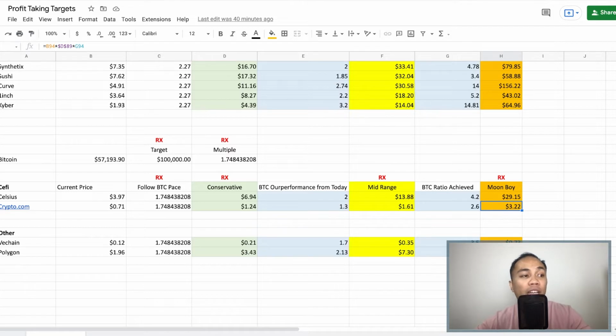I know my Moonboy target might even be low for some people, because I've heard of targets as high as $10. But for me, I like to be conservative. My Crypto.com price target is based on the price of Bitcoin consolidating around 100,000. So let's say Bitcoin were to go up to 150K or 200K. Then once we sell off in Bitcoin, a lot of that liquidity might go to Crypto.com, Ethereum and other altcoins. Based on that idea, I believe the mid-range target of $1.61 and the Moonboy target of $3.22 are still fairly reasonable and within reach in my opinion. So let's go ahead and move on to the analysis.